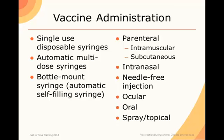Automatic multi-dose vaccines are appropriate for vaccinating large number of livestock, such as cattle being run through a chute. Needles should be changed between each animal if there is concern about transmission of disease between animals. Bottle mount syringes are similar to automatic multi-dose syringes in that they are appropriate for vaccinating large numbers of livestock. This type of syringe attaches directly to the vaccine vial via a length of flexible tubing, making repeated puncture of the vaccine vial unnecessary.